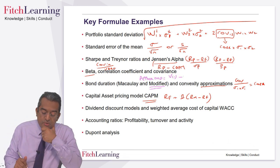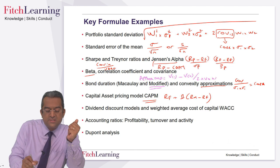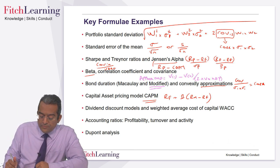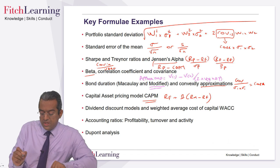And then Macaulay would just be adjusting that by the yield. So modified duration to Macaulay is to multiply by 1 plus the yield. That's a simple adjustment. Dividend discount models: that's the Gordon growth model, GGM. We use GGM in Level 1, where the price of the share is based upon the future dividend, D1 over (r minus g).